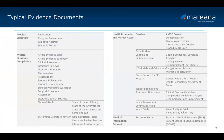qFind basically stores all of these documents and indexes them and makes them available for quick and easy find. And the power is not just restricted from an R&D research perspective, where people can quickly research past documents, but other parts of the organization also benefit from it, right? So for example, health economics and market access, when they are looking for a particular dossier or a case study, which they might have seen let's say 5 years back, they do a couple of searches, and they get the relevant case study very easily, and they can use it.